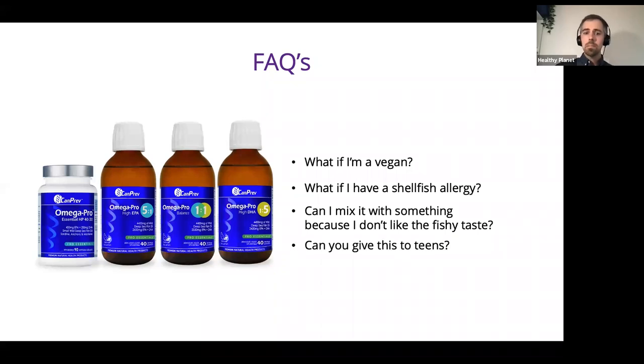Can you give it to teens? Yes, and there are dosing instructions on the bottle for that. But of course, check with your naturopathic doctor to see if fish oil is the right option for you and your child and talk about what else is going on. Why do they need fish oil?